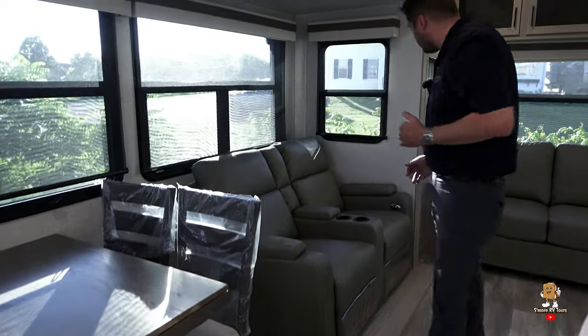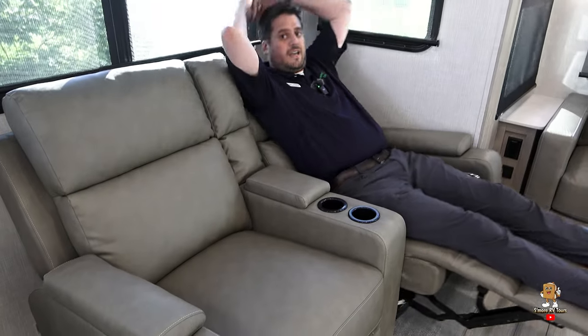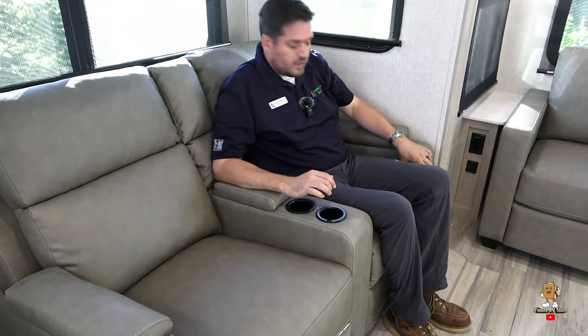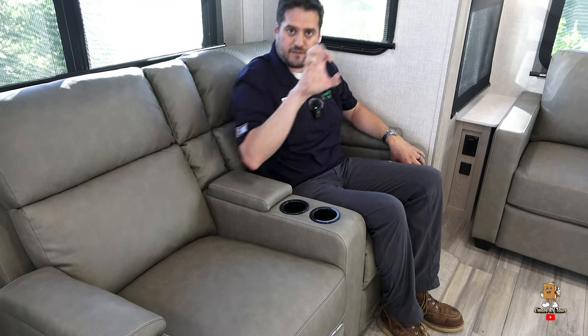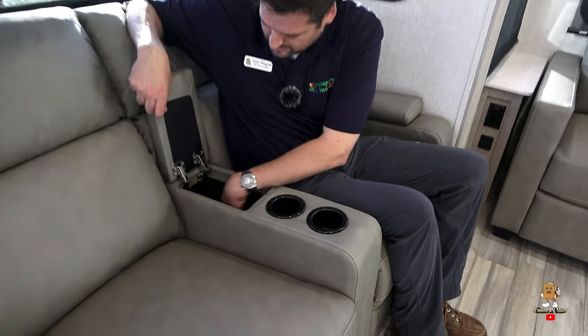So when we slide back here a little bit, we have our movie theater seating. They are full reclining. So again, perfect for that open mouth afternoon nap. There is full on lumbar support. So when I press this button in, it's actually got almost like a balloon that fills up there in the back. Feels real nice.